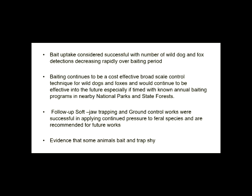Generally considered successful, with the number of wild dog and fox detections decreasing rapidly over the baiting period. The conclusion was that this sort of control continues to be a cost-effective, broad-scale control technique, which will continue to be successful in the future, especially if it is timed with known annual baiting programs in nearby national parks and state forests. Can't rely on it solely though, and follow-up soft jaw tracking and ground control works are necessary and were successfully applied in this project to apply additional pressure to feral dogs, and are recommended for future works.